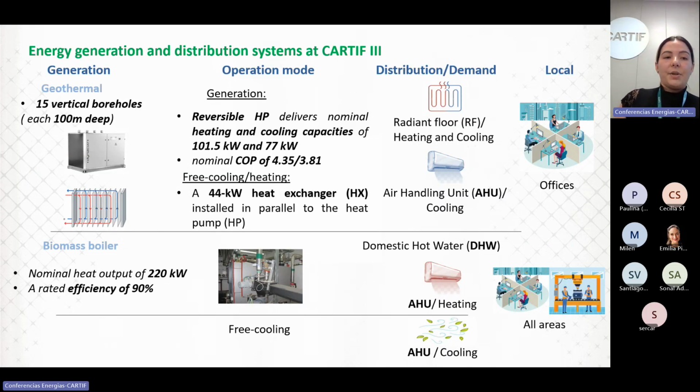About the energy generation and distribution system at CARTIF III, to meet the thermal demand, it has a geothermal and biomass system. On one hand, the geothermal system is composed of a ground complex heat exchanger and a heat pump. This system supplies the radiant floor and the air handling unit. The radiant floor is for heating and for cooling, and the air handling unit only for cooling. This system supplies the office space.